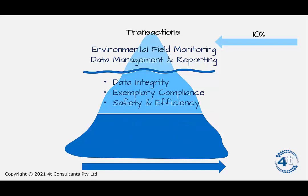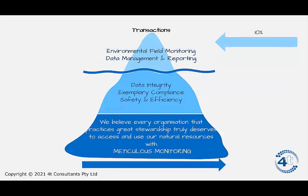3, safety and efficiency. Your contractors must be meticulous about safety, work efficiently, and not need you to constantly manage them. So let's just think about those 3 things. Think about what it would mean to you or look like for you if you had data integrity, exemplary compliance, and a safe, efficient contractor. What would that feel like and look like? So if we think about those 3 outcomes, they are critically important. And I'm sure that you will agree that those outcomes are what is valued.